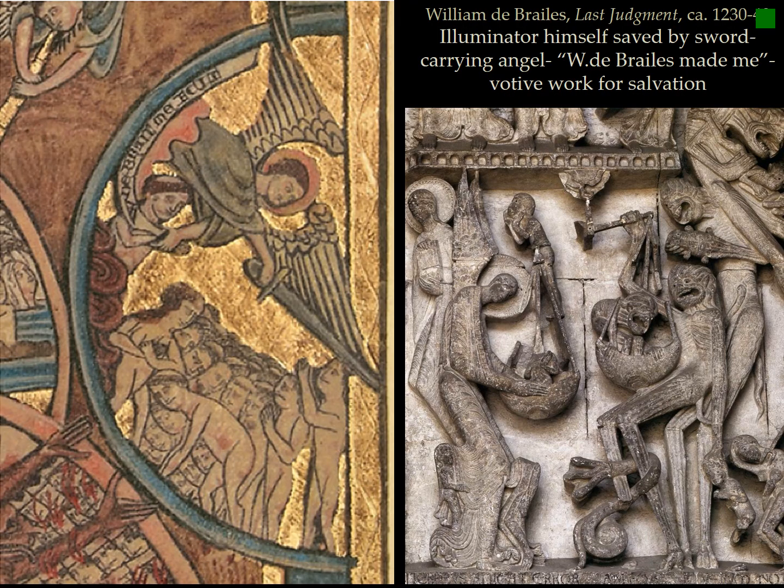Off to the side, we have Archangel Michael with his sword, assisting in the judgment and the weighing of souls, as we saw earlier with Gislebertus. Here we can see that the illuminator himself is going to be saved by the sword-carrying angel, stating that William de Brailes is going to make me a votive work of salvation.